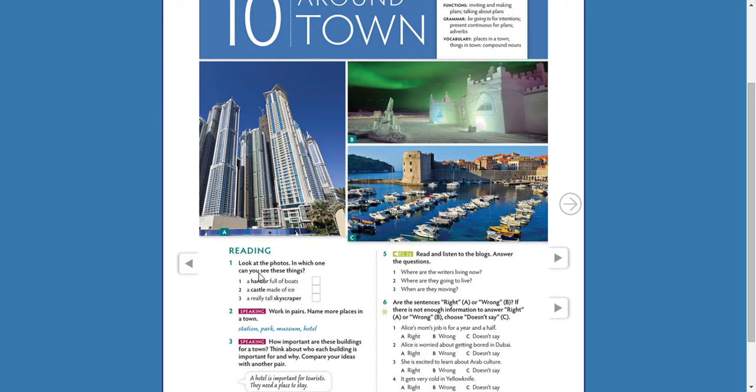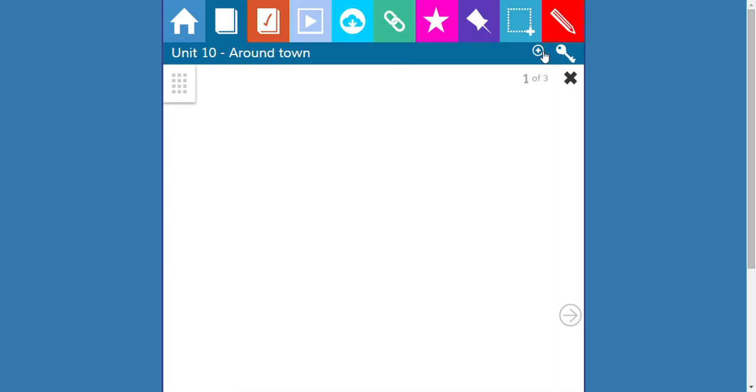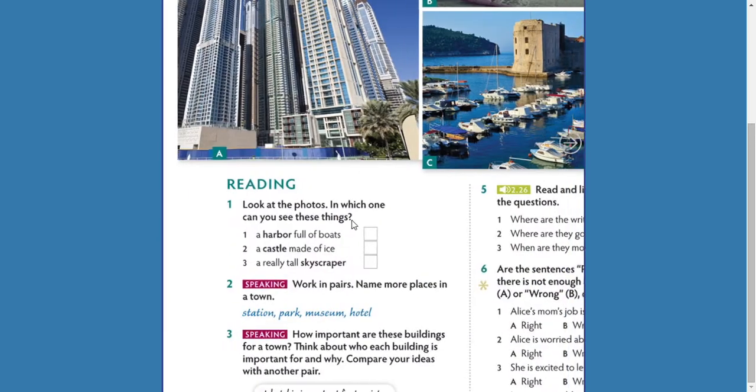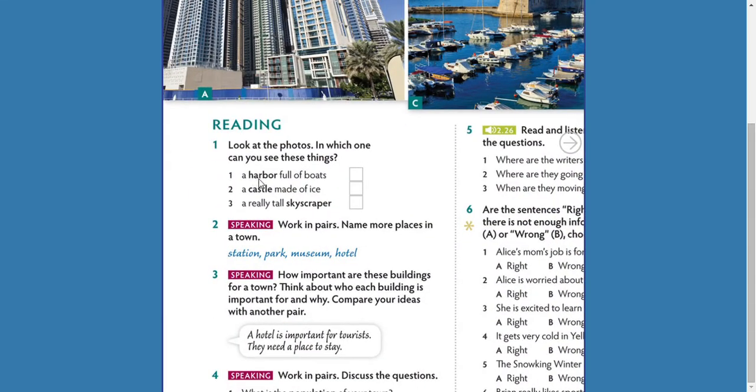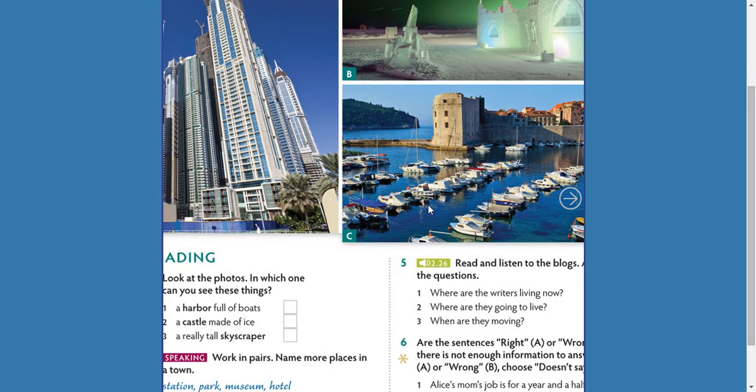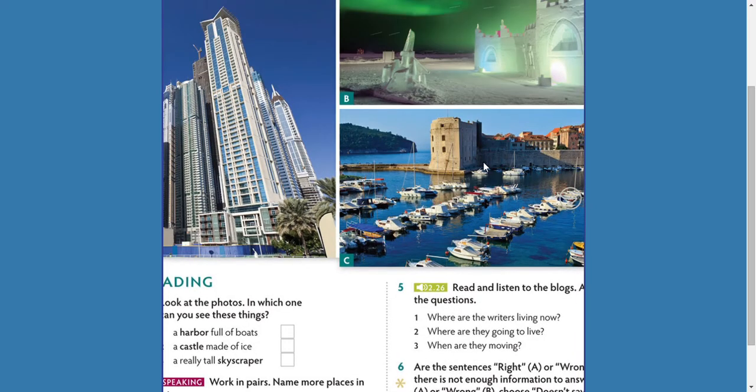Okay, let's focus on those words. For example, here it says harbor, castle, skyscraper. When I say harbor full of boats, this is a harbor. It's like Callao Harbor, a possibility. In Serra Azul there is a harbor, I don't think so. Maybe it used to be in the past.